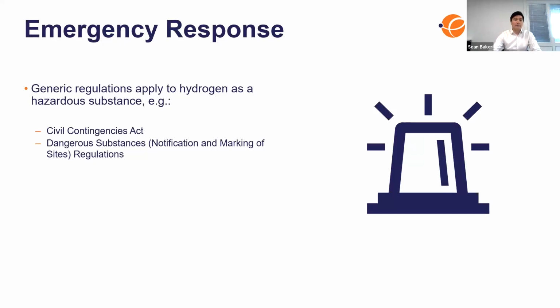Slide. Remaining focus areas for review: environment, emergency response was one of those, and this is another one where existing legislation applies to hydrogen more broadly as a hazardous substance with no real gaps or significant issues identified there.